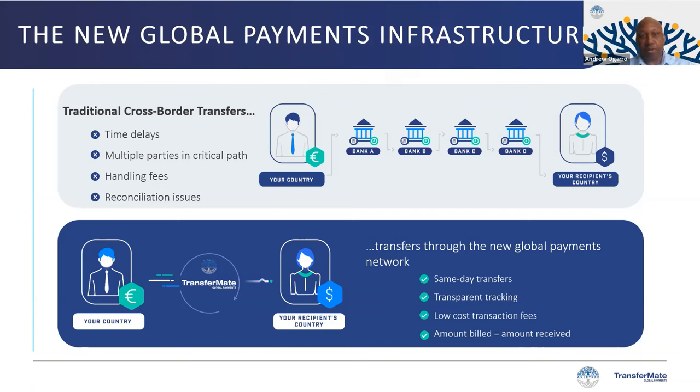When you look at the new way of doing things, the bottom half of the screen, you see that it doesn't require as many hops. You're basically going from point A to point B rather than going to A1, A2, A3 to get to B. And then also what you're doing is providing full transparency, it is cost effective, and basically it is quick.